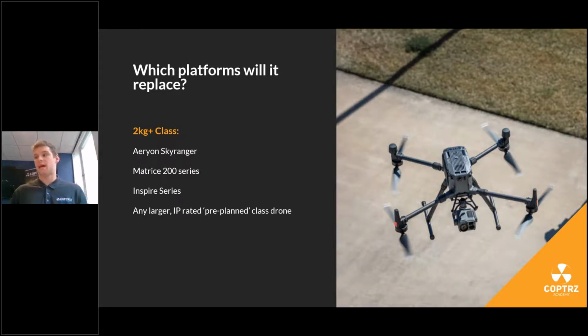And the tick boxes for stuff like the Area and Sky Ranger and various other more bespoke, smaller company-based systems that are here in the UK, the benefits they had, the higher IP rating, some of the sensor quality, all that kind of stuff, are just massively outweighed now by the 300. Obviously, it's going to replace the 200 series. So if you work in an organization that is using the Matrice 200, this is now going to come in and replace that. It's a complete no-brainer. The extra IP rating, the longer flight time, the greater range of payloads, the greater quality of that range of payloads, the future proofing, the safety features, it's a huge jump up.